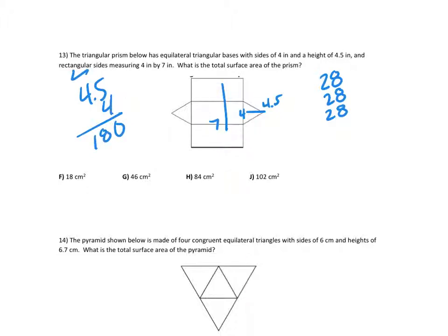That's 18. And then 18 divided by 2. So this is 9, and this is 9. So we have 2 9s. So total surface area. We're going to add all those together. And we're going to get 102, which is J.